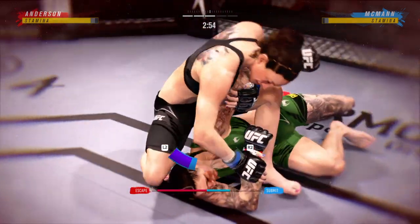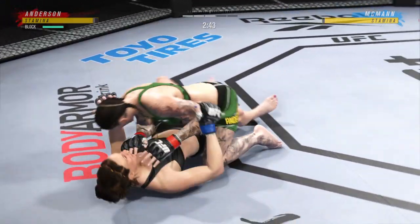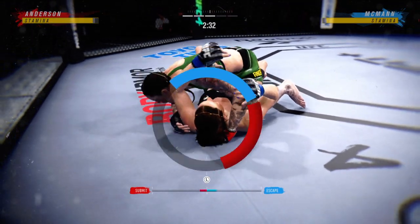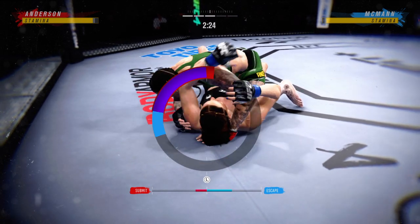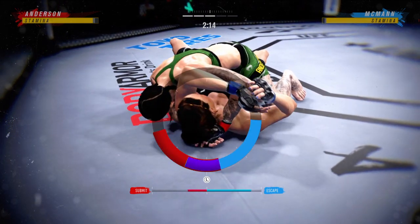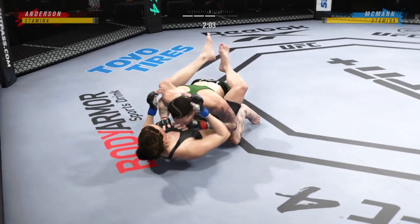There it is. Oh, man, that was slick. All right, half guard position for her here. Her submission attempts keep on coming, going for the choke now. Watch triangle, watch triangle. Oh, we're getting a finish here. Nicely done.